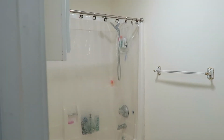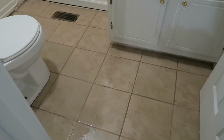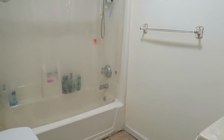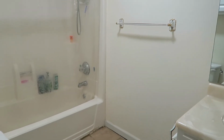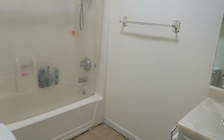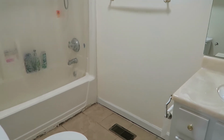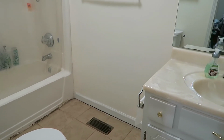So here's what it looks like after everything is scrubbed down. The floor is still wet. Again, I'm hoping it dries before Matt gets home, since this is our only fully functional bathroom right now. I want to really have this done before he gets home. He should be getting off. If he gets off on time, he'll be getting off right now. So I'm going to turn the fan on in here and hope that it dries.